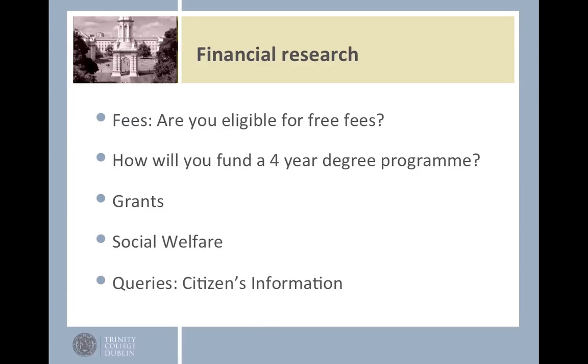In addition to course research, I think at this stage it's very important that you engage in some financial research and ask yourself questions about how you're going to undertake a 4-year degree programme. The degrees here in Trinity are 4 years long, and in other universities they're 3. Ask yourself, are you eligible for free fees? It's something that comes up when students are offered places and suddenly they realise, I thought I was eligible for free fees, I'm not. And now is the time to identify whether or not you're eligible for free fees.